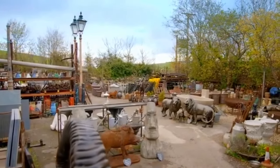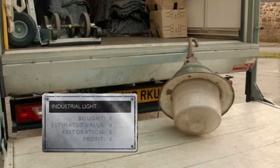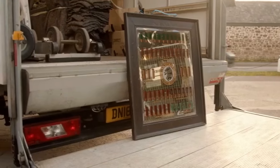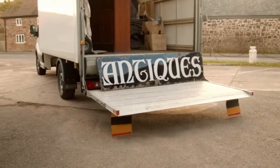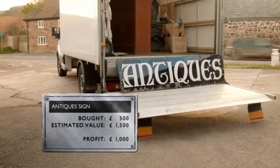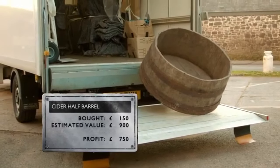I've been here several times, and I've never bought anything. So today was a bit of a shocker when I've ended up buying a ton of stuff. I've got that great big industrial light, and then to go into the next room and buy another Kinnock mirror. Bought a load of chairs. I can double my money on every single chair there. That wonderful antique enamel sign, to get that as well, fantastic. The cider barrel is just great. I'm hoping that when we put it into a warmer environment, it'll start to smell of cider.